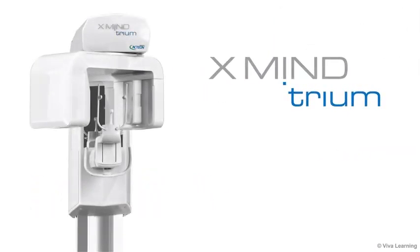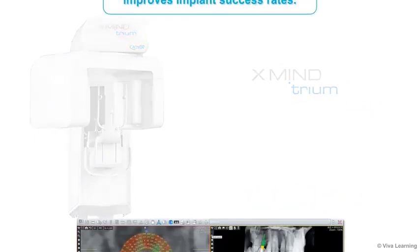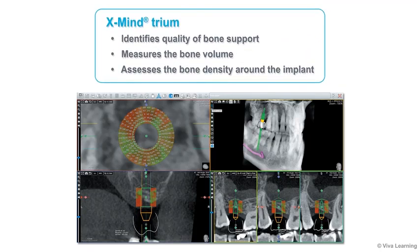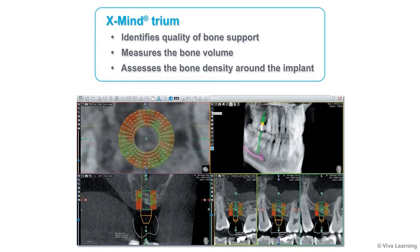To understand why so many clinicians are excited about X Mind Trium, let's start by looking at how it is used in implantology. Because high-quality bone support is vital for implant success, having a reliable assessment of bone quality improves implant success rates. X Mind Trium identifies this support, measures the bone volume, and assesses the bone density all around the implant with just one click.